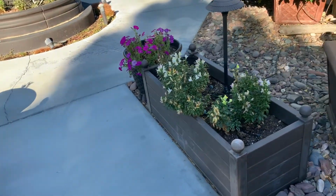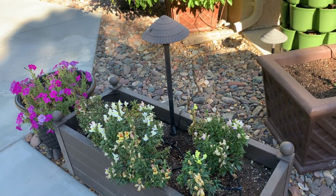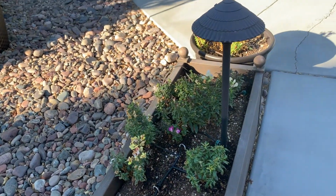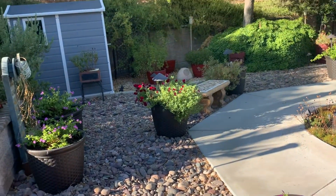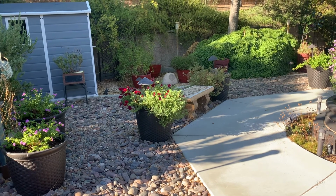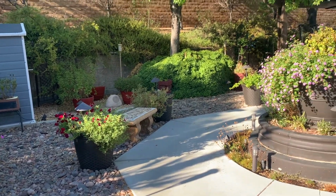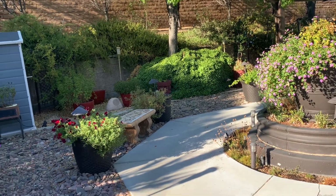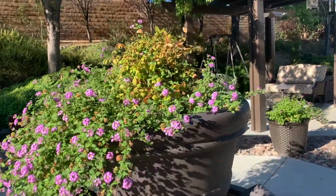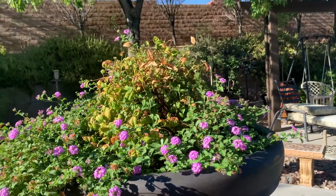Put my snapdragons. They came back with a flush of blooms after I cut them back. Some of them did. That red velour petunia is looking pretty good. I want to take that petunia out, but not in this kind of heat. This little guy's coming in. Oop, a pretty butterfly.